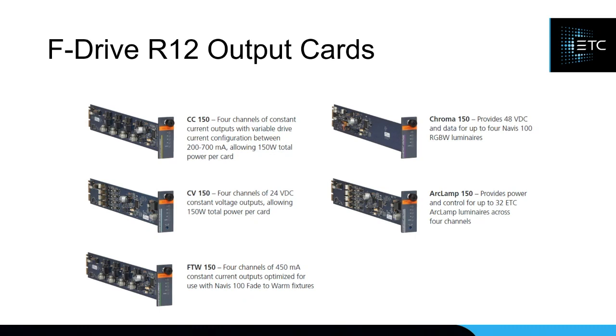Each card, 50 watts maximum per channel, 150 watts maximum total per card, and up to, I think it's 1500, maybe 1800 watts for the total rack itself.